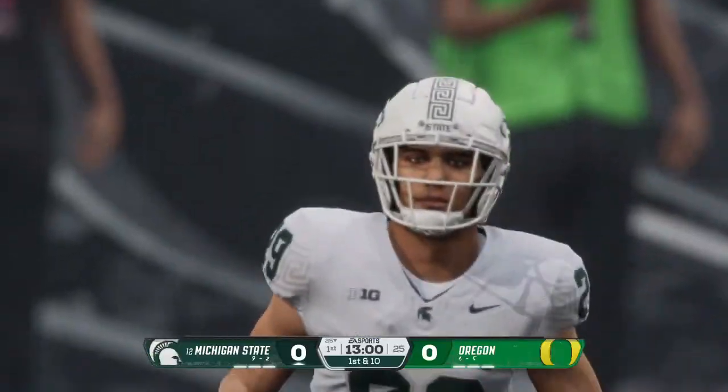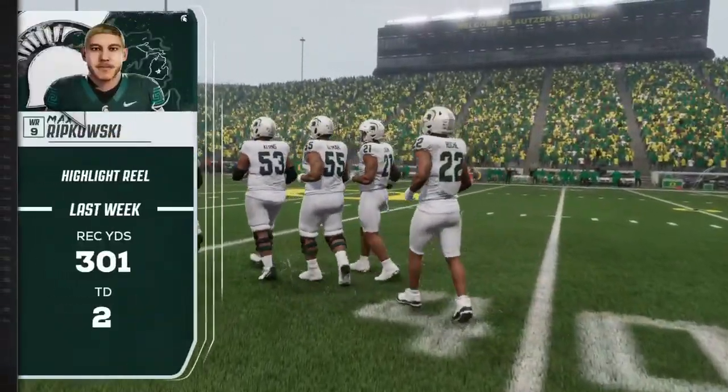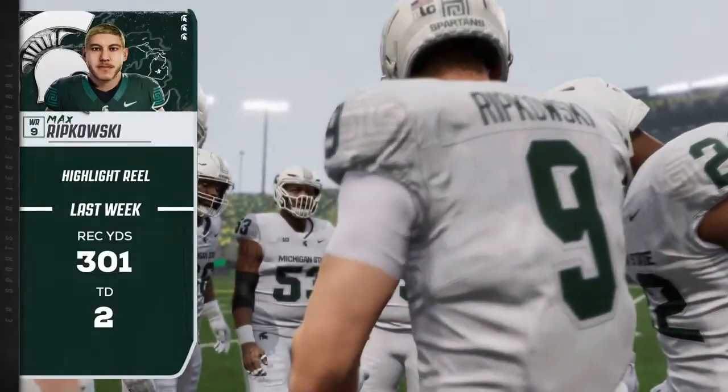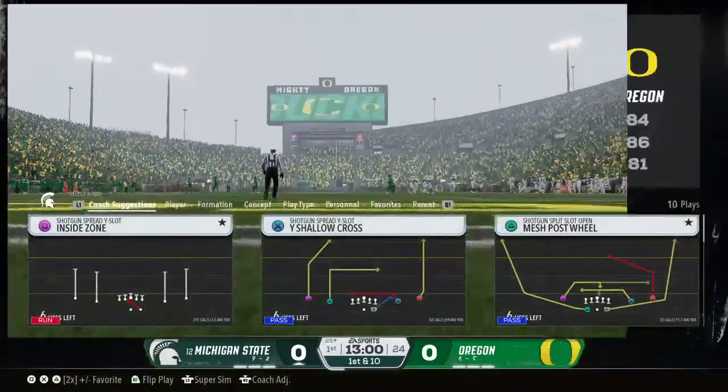The kickoff bounces through the end zone. They'll bring it out to the 25. So Michigan State's offense will go on the attack first. And it was a collection of highlight reel plays time after time last week. He'd love to do that again, David.